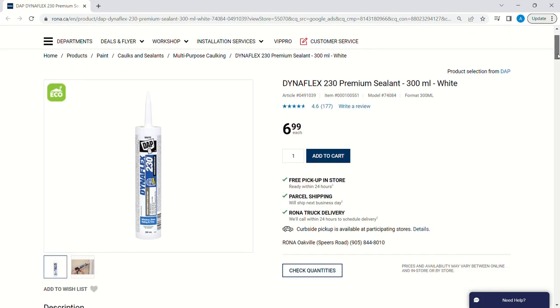Oh, and did I mention, it is way cheaper? Before the pandemic, I was paying $8 a tube for silicone. Then it went up to $9, then $12. It's $15 now, but this stuff costs $7. That is a constant 2-for-1 sale, and I mean, who doesn't like a 2-for-1 sale?